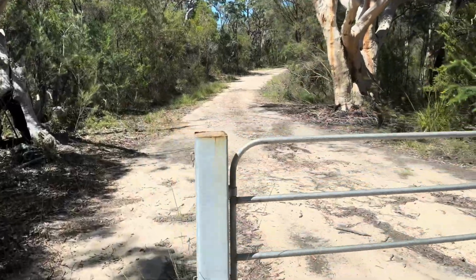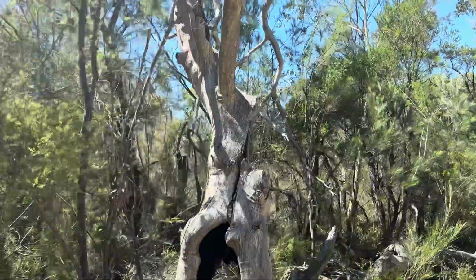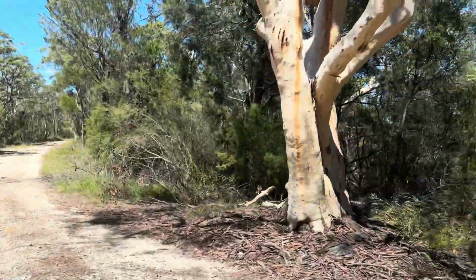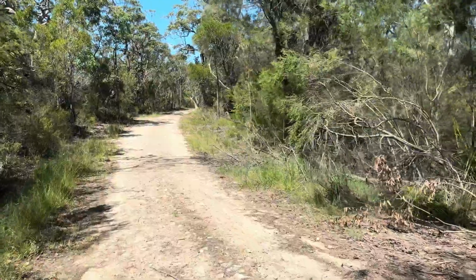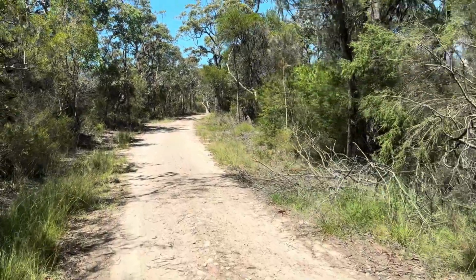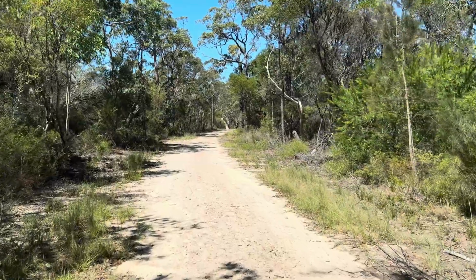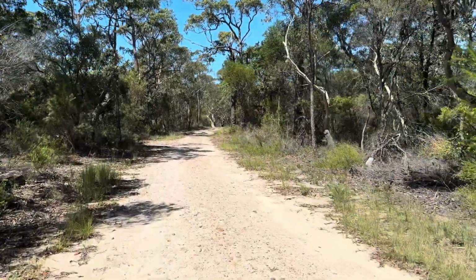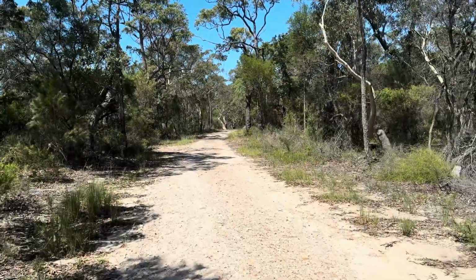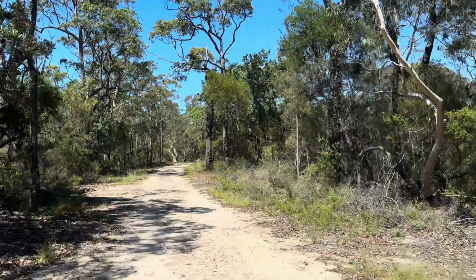11.5 k's into the loop, goes past another gate. Pretty cool tree. What's left of it. Again, pretty flat now from here. Nice, sandy, pretty well packed fire trail. So you're on your homeward stretch. You got about 1.5 k's to go back to the end of the Quarry Road and the end of the loop. But you're almost there if you're at this point.